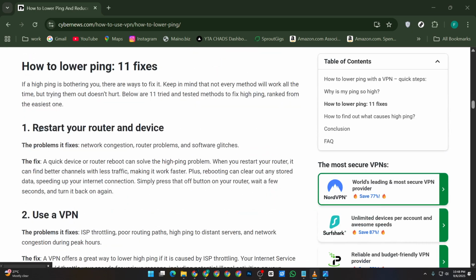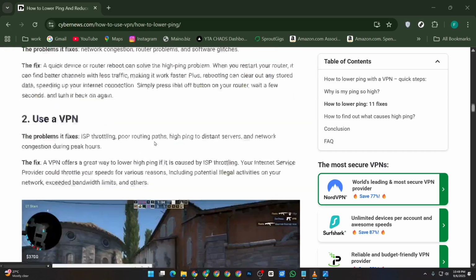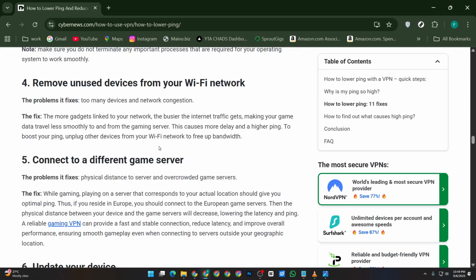Step 2, download and install the VPN on your device. It only takes a minute. Step 3, connect to a server that's close to your game server or in a country with strong internet infrastructure. The closer the route, the lower your ping.